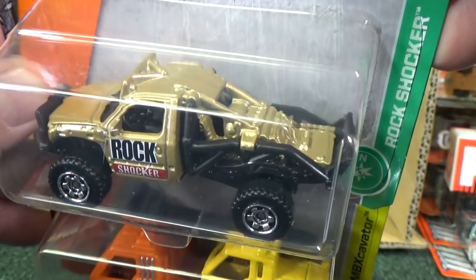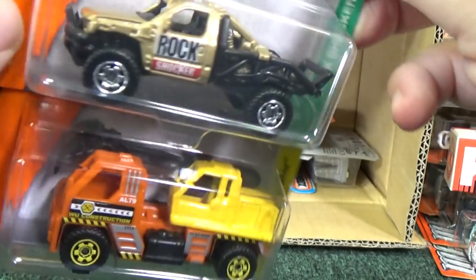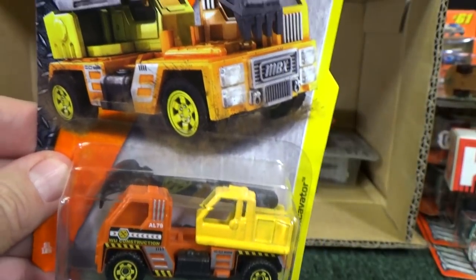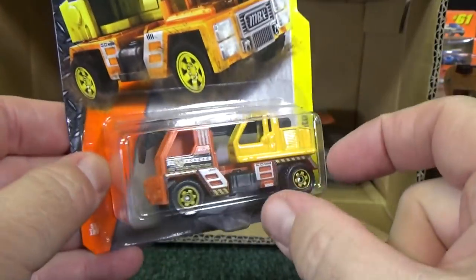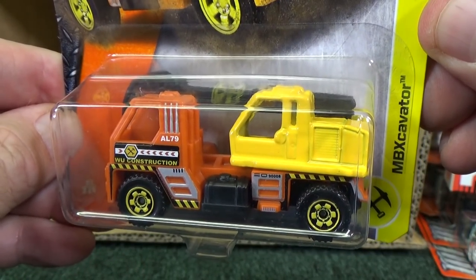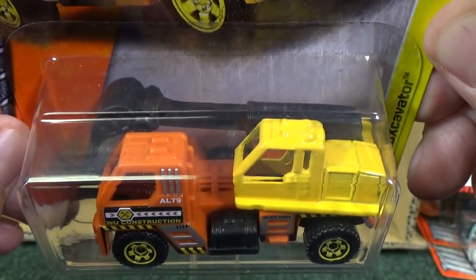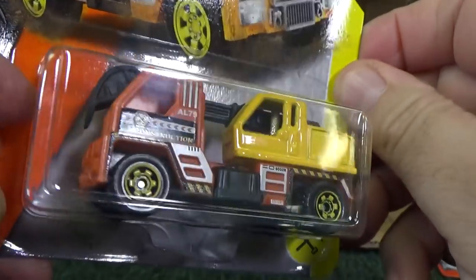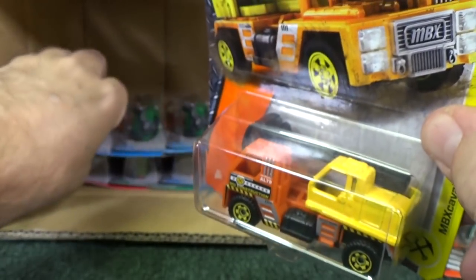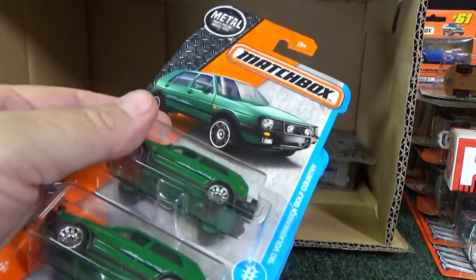Rock Shocker. This is a Matchbox off-road type vehicle, but it fits in the track. It's not off-road like some of the other off-road stuff where the tires are really wide, wider than most typical Matchbox models. MB Excavator, and that piece right there moves up. I do believe this spins on this axis as well. Now here's the model that, you know what? I think this is the model.